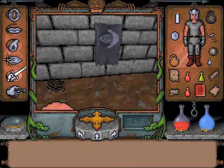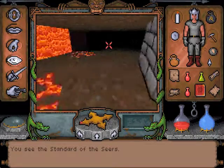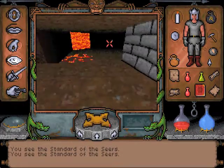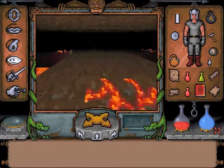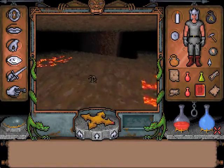That's the sign of the sea, is it? No, I don't want to punch that, I want to look at it. I seem to be seeing a lot of these standards of the sea, but not actually all that many seers. Have I been this way? I hope not. Yes, I have. Okay, let's carry on back along this way then. We don't need to go that way again. And we'll go back going a bit south.